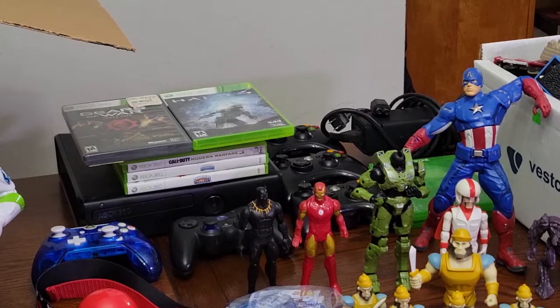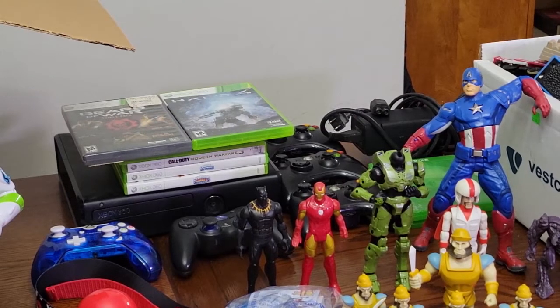All right, so this whole set, you probably would have looked at that and thought that's probably the most expensive thing that I bought while I was out thrifting, but you would be wrong. Actually, the trains were most expensive, like I said earlier. The Xbox is one of the least expensive. I found a place that had an Xbox. They didn't want to mess with it, and they sold it cheap.